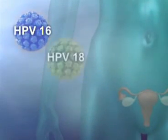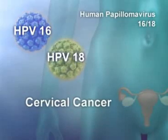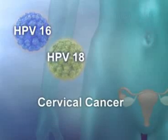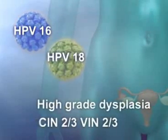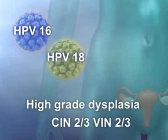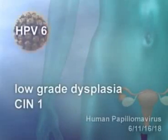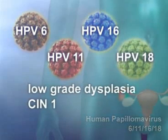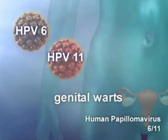Gardasil is indicated for the prevention of cervical cancer caused by papillomavirus types 16 and 18, responsible for 75% of cases of cervical cancer in Europe. In clinical studies, Gardasil was effective against high-grade dysplasia of the cervix and vulva caused by types 16 and 18, as well as low-grade cervical dysplasia caused by types 6, 11, 16 and 18, and genital warts, 90% of which are caused by papillomavirus types 6 and 11.